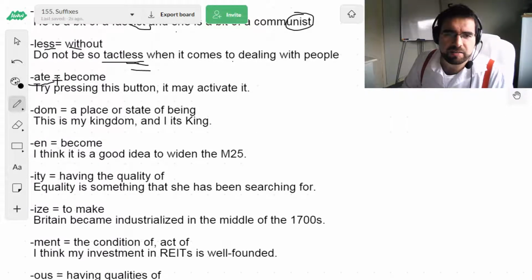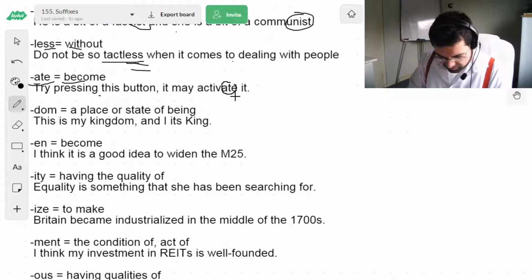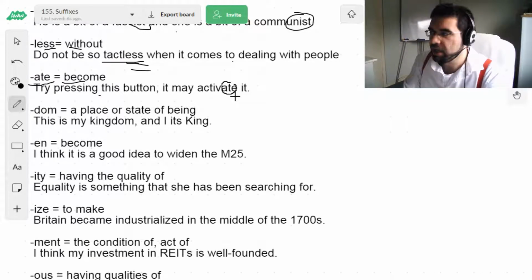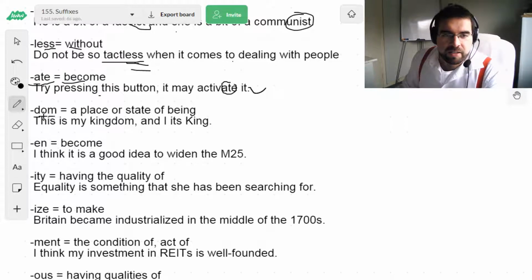Then you have ate, to become. Try pressing this button. It may activate it. Activate. I had one, but I just forgot it. But activate or demonstrate. I'm going to demonstrate how to learn English. And dom.